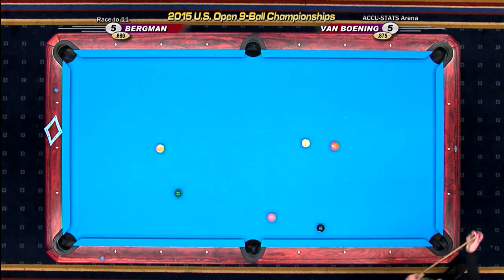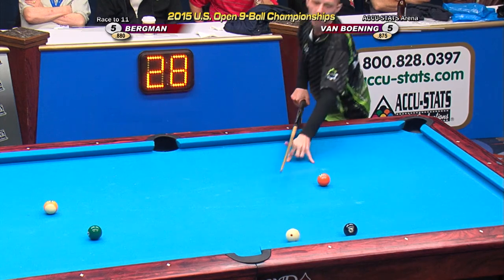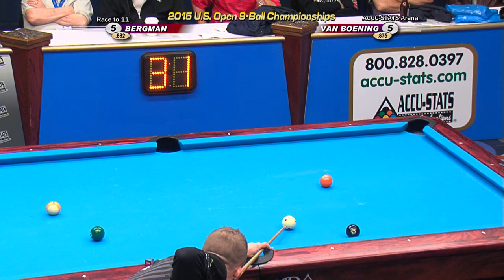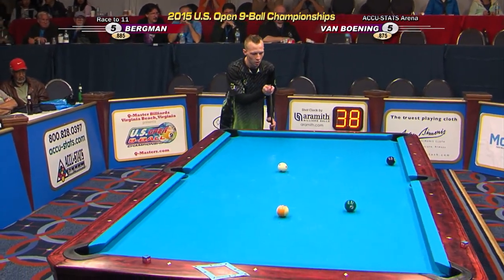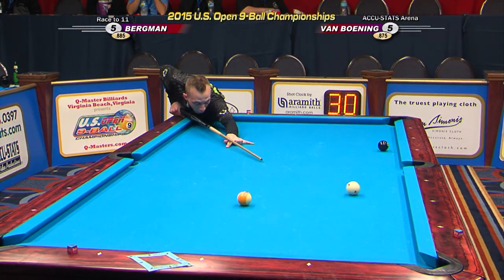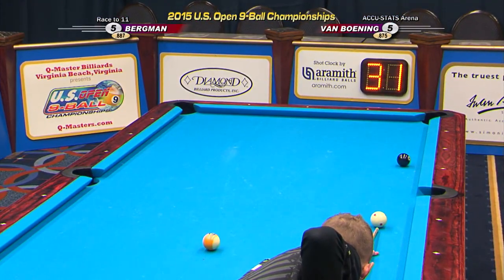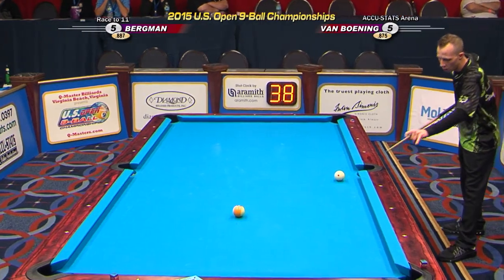Yeah, he's got a chance to take the lead in the match. Definitely his stroke is exhibiting a little bit more confidence. Seems like he's moving freer around the table. This seems to be his good pace. Straight in on the 8, draw back to the side pocket. It's all good. Yeah, he's feeling good. He's feeling like he could win.